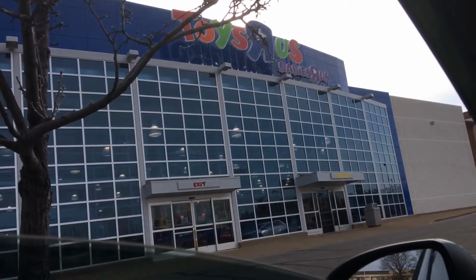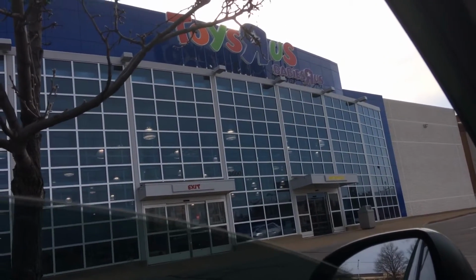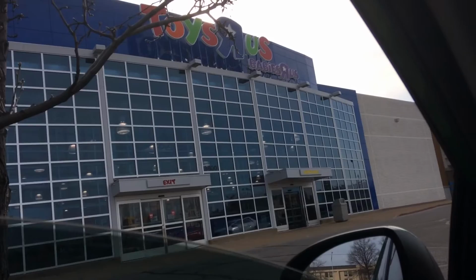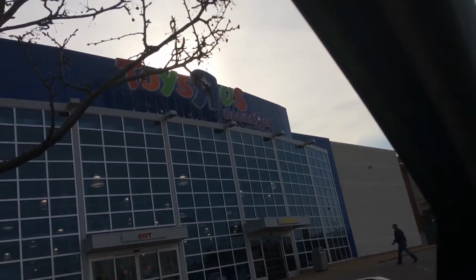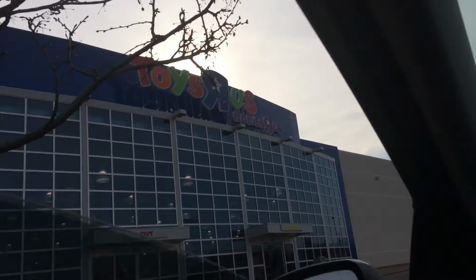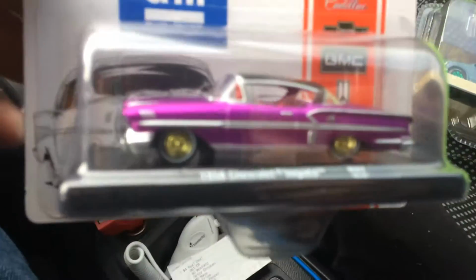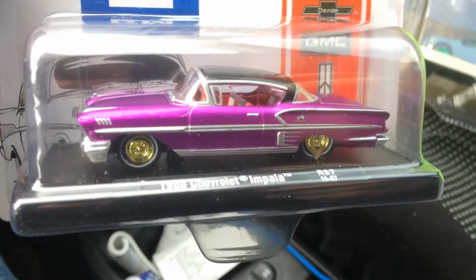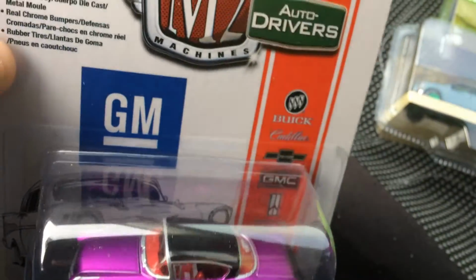I was like, damn. So I walked back to the toy section, the diecast section, really fast, and I found a bunch of boxes on the pallet on little carts. Greenlights and M2s, opened three boxes of M2s. And I got this out of one of the boxes. And then he walked up. So I didn't really have time to film.